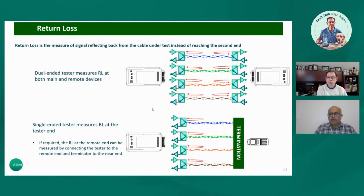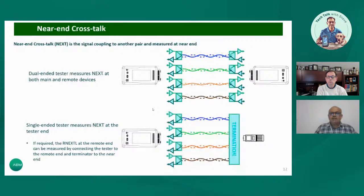If you want to measure at both ends, you of course can exchange the tester unit, the NSA main unit, and the terminator from the two ends of the cable, and then you can perform a second test to get a complete idea about return loss from both ends. And the same way for crosstalk. Crosstalk is a near end measurement.